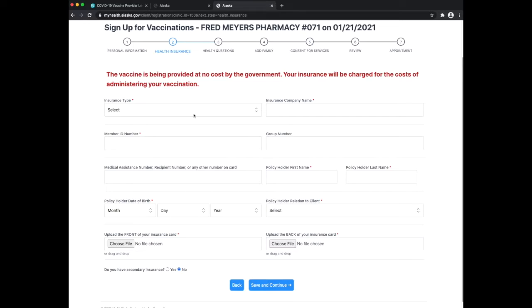The next screen will ask you for your health insurance information. There are several ways to fill this out based on the insurance type that you have. Do keep in mind that the vaccine is provided at no cost. The clinic or pharmacy may charge your insurance for the cost of administering the vaccine. However, there is never any cost to you right now for the vaccine itself. That includes any deductible or copay.